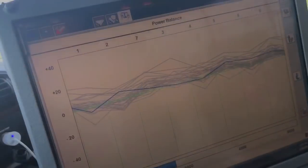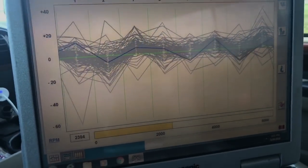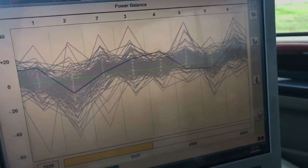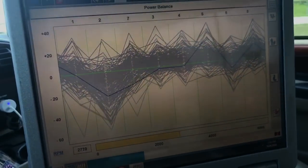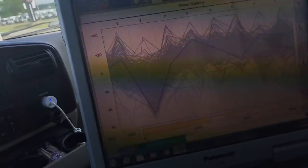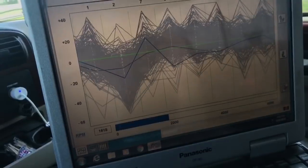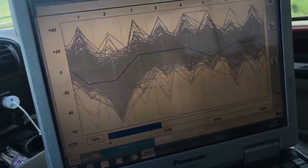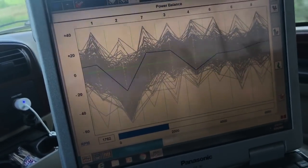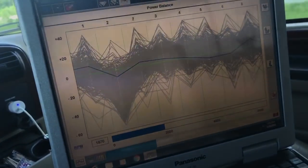All right, let's show this. Here we go. Look at number six also. We're leaking air. I wonder if he's probably got a cold air intake. Yeah, two is shot. By far the worst one.